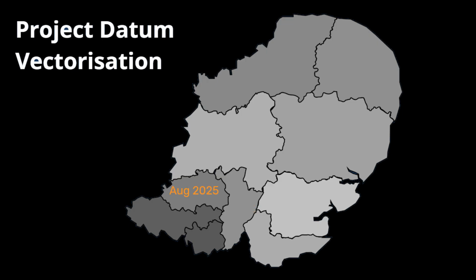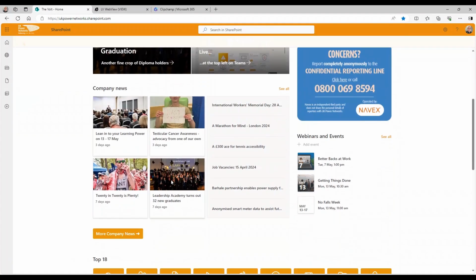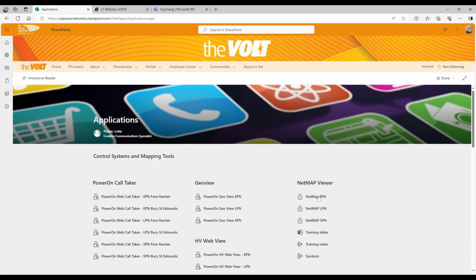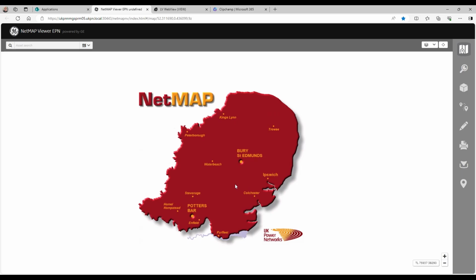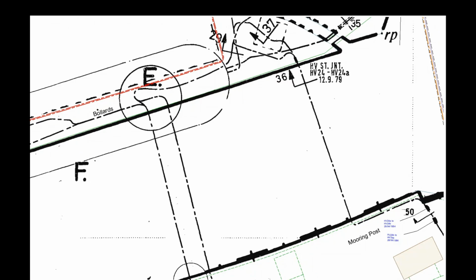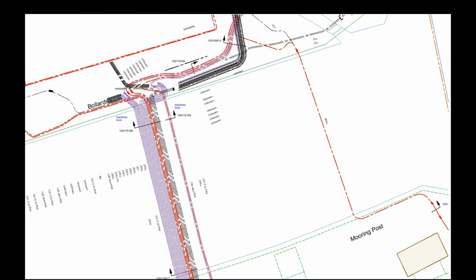This video has been designed for users of the EPN NetMAP Viewer application, aimed at individuals that mainly view and print. If you want to understand these changes within the NetMAP core application, please refer to the other video. The NetMAP Viewer will be seeing the same data as in the core application. Firstly, it's important to indicate that the NetMAP Viewer has not changed. Vectorization has enabled us to utilize and unlock functionality that was just not possible with the scanned maps. Please note that this is not intended to be a training-specific video.